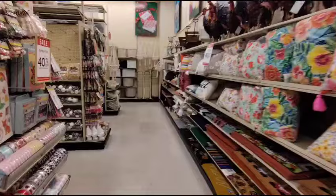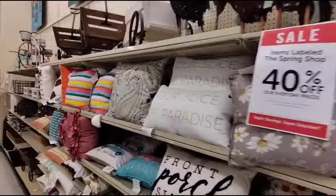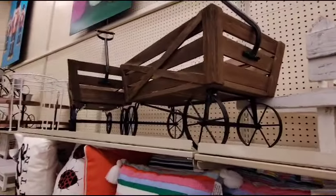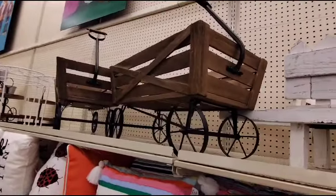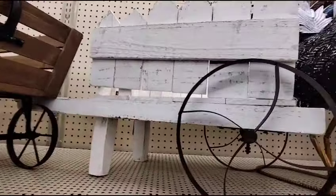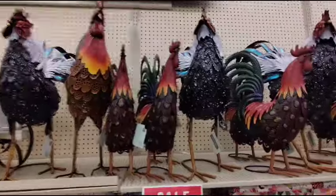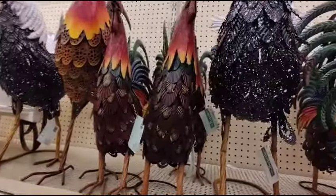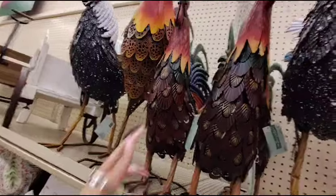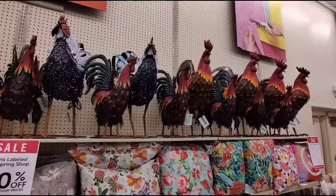Alright, we do have, of course, the 40% off of the pillows. I really like that wagon, but it's $149, and then this one is really pretty, too. I'm not sure how much that is. That's cute. And I also have these roosters up here. These are spring. The big ones are $89.99, and the smaller ones are $37.99, and they're all up there.